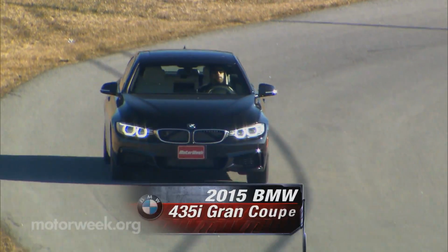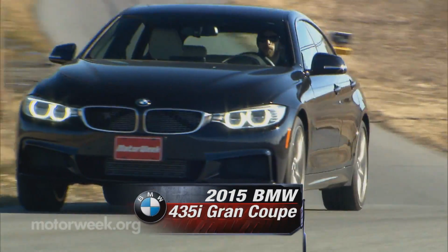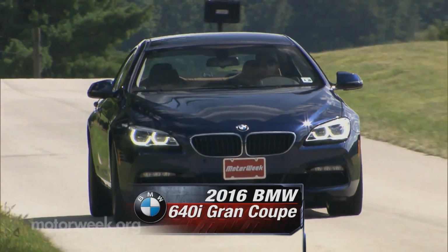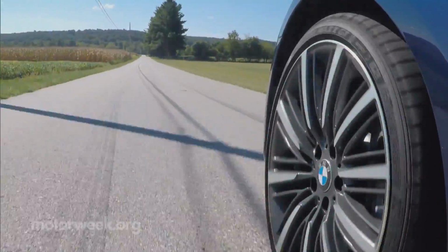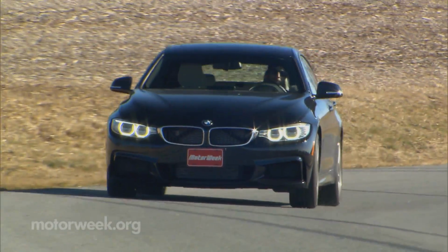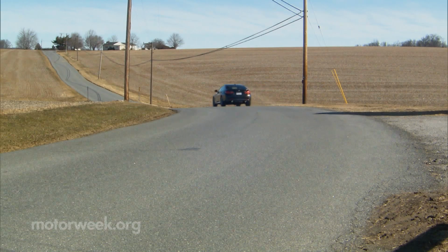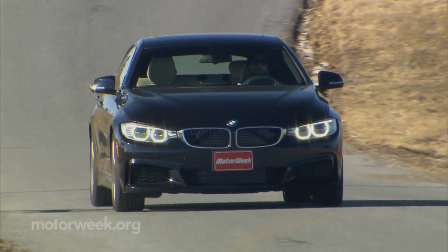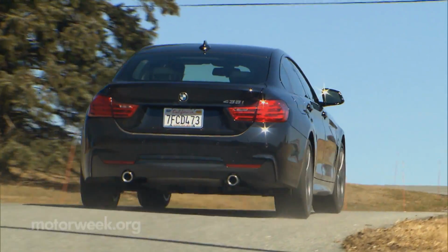While this pair of four doors, the 2015 BMW 435i Gran Coupe and the 2016 BMW 640i Gran Coupe are not exactly unique animals in the marketplace, they do run with a pretty small pack. Starting with the smaller and newer 435i GC, where it slides in is complicated. If you need more practicality than a 3 Series sedan, but don't want to step up to a 5 Series and a 3 Series wagon is a no-go, then the 4 Gran Coupe is for you.